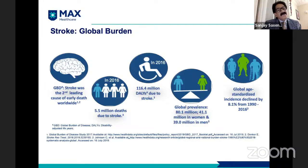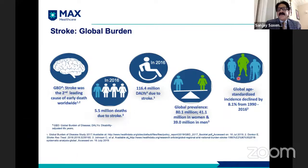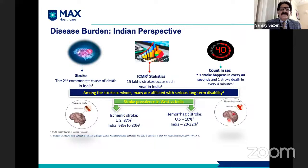We look at the global burden of stroke, it is really enormous. And you can see how many people become disabled. And 116.4 million disability-adjusted life years are lost every year after a stroke. And the incidence of stroke is increasing in the younger population. So that is what has been depicted here in the global burden of stroke study.